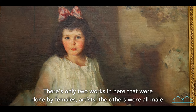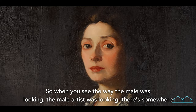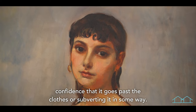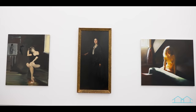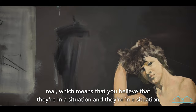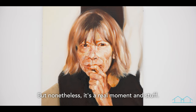So when you see the way the male artist was looking, somewhere you feel that they're getting behind the presentation enough to either show an unexpected confidence that goes past the clothes, or subverting it in some way. It's always been important to me in making my work that the people depicted seem real, which means you believe that they're in a situation that they're either comfortable or uncomfortable being in. But nonetheless, it's a real moment.